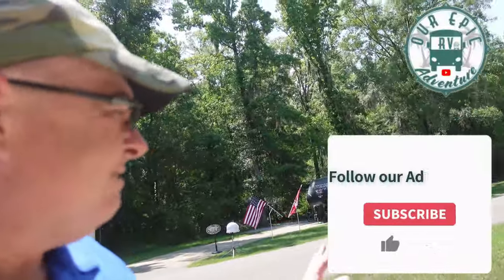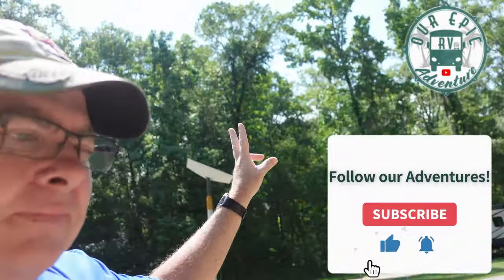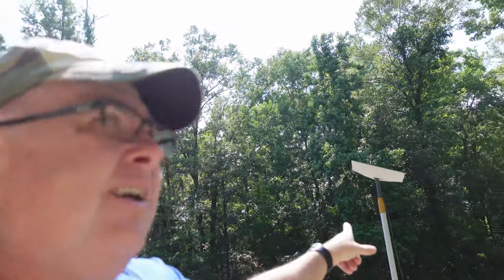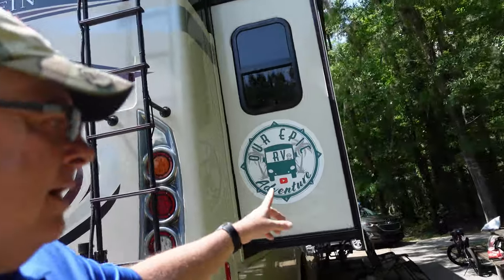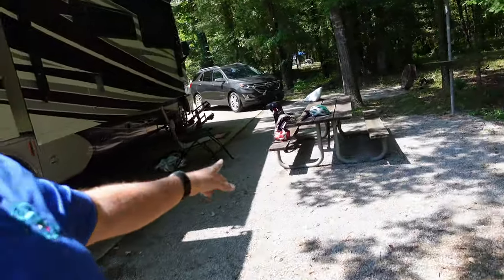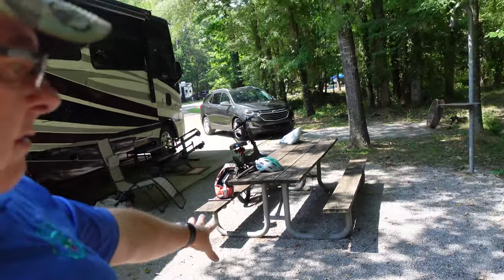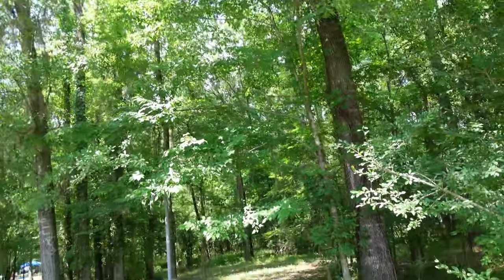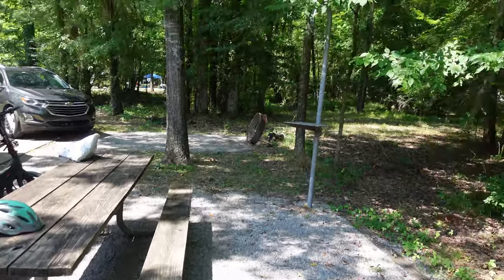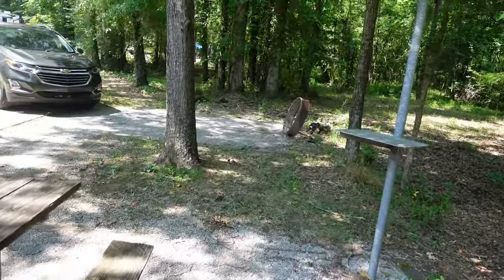So we're gonna pull up here to our site. And so here we are at the site. Like I said, this thing's huge. Got some tree obstructions here, and that's why I put our Starlink antenna here. Normally, it would be mounted here on the ladder, but trees are in the way. Plenty of room to park on this side or the other side. We've got a nice picnic table, gravel patio area. We cooked chicken on this grill the other day. Yummy. Tons of room. What's not to love?